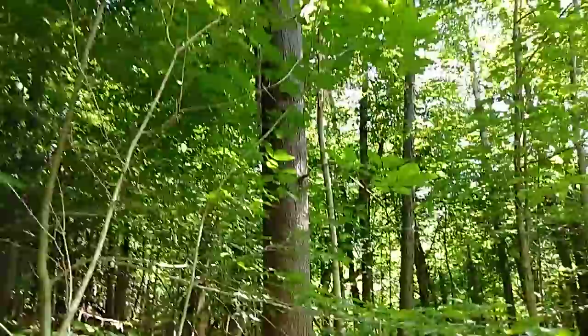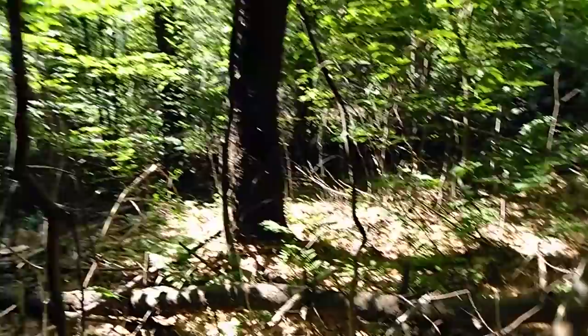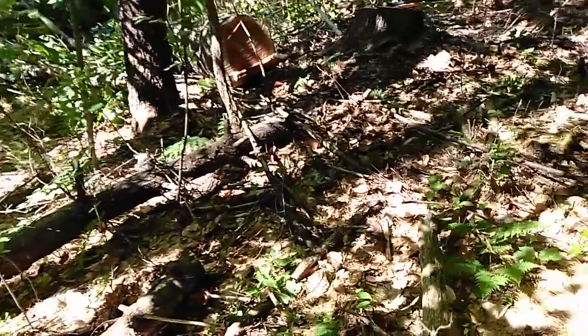Now all the land is just like this, side hilly. So it's kind of dangerous to log. It's not flatlands, but some nice big ones in here. All right, guys, I gotta get back at it.